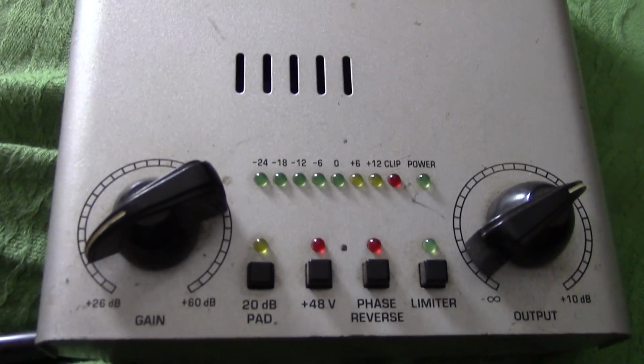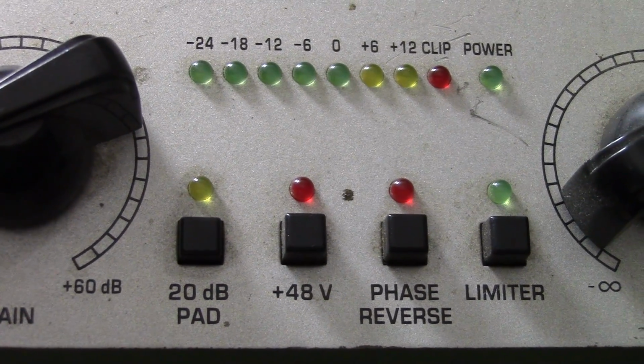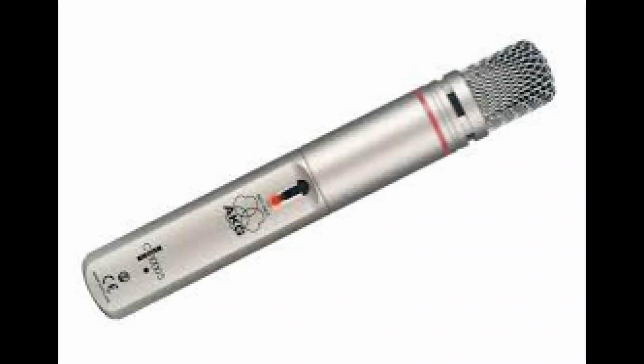All condenser mics are powered by something called 48 volts phantom power, which is sent down the microphone lead to power the mic. There are some cheaper condenser mics that take batteries, such as the AKG C1000, which is about £120. These are not to be confused with the battery-powered electret mic, which are found in things like Maplin's electronics catalogue for about 50 quid. But these are not for professional use, although you can get expensive electret microphones.